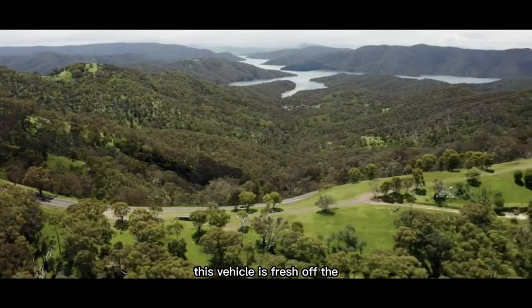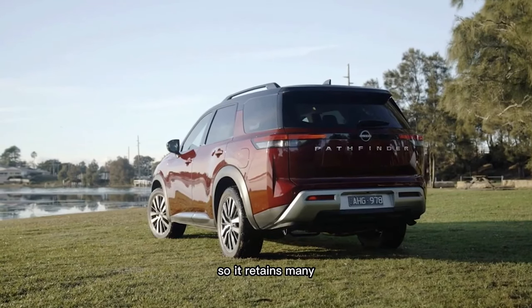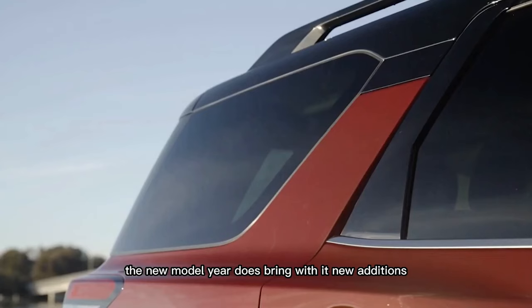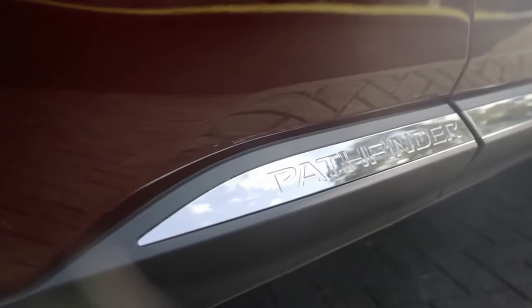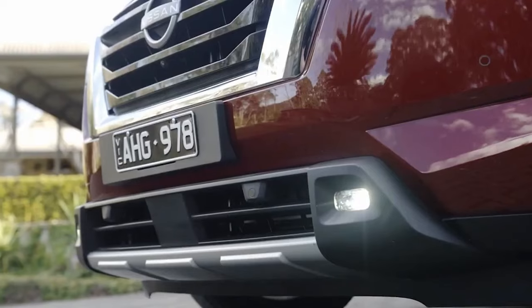This vehicle is fresh off the 2022 Nissan Pathfinder redesign, so it retains many, but not all of the characteristics of the 2022 model. The new model year does bring with it new additions to the Nissan Pathfinder lineup. The vehicle now has a new trim, the Rock Creek Edition.